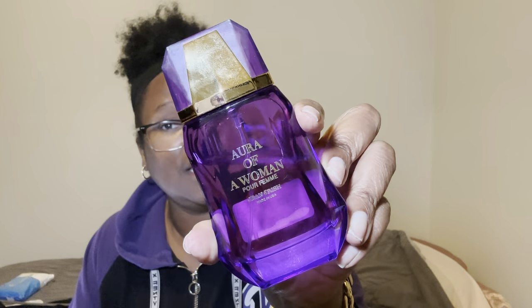Okay, so the perfume I went in with is something I actually picked up from TJ Maxx, and I've had this for a while. It's called Aura of a Woman, and it smells so freaking good. They even have it on Amazon. I never paid it any attention until I had to look up the keynotes, and I'm like, oh, it's on Amazon? Okay. But it's way more. You know you're going to get a good deal at TJ Maxx. So anyway, the keynotes for this.